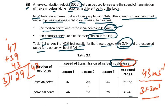If you look at this, person 1, this is 44 and this is 47. So this was 50 and 40. So here he's okay in this one, but here he's not okay in this one. The slight difference there, but these are much lesser than this.